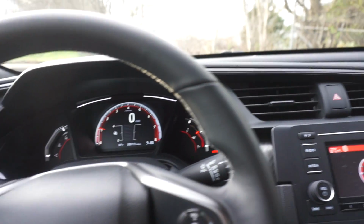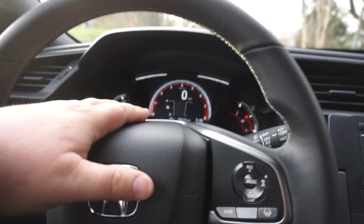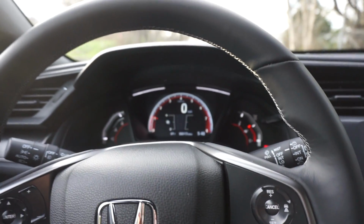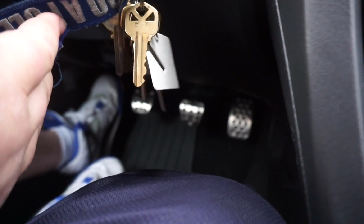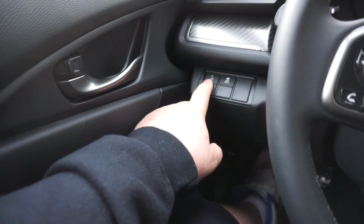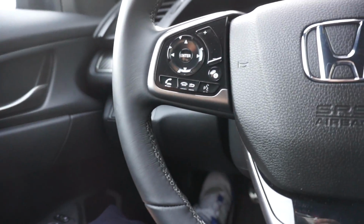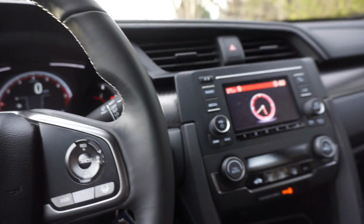Before we take this thing out on the road, for 2019, I believe, I don't know if they did it with the 2018s, but these used to have an analog center display, and now it has the LCD display. It has the sport pedals that you can see down there. It also has the collision mitigation braking, the lane keep assist, traction control, volume on the steering wheel here, as well as a volume knob here, which is nice.